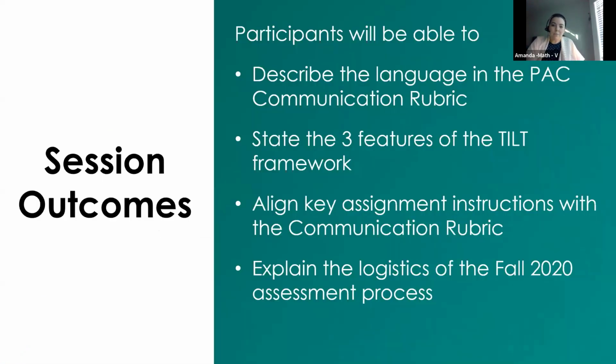So, our session outcomes today. After you're done with the pre-norming session, you should feel confident in your ability to describe the language in the communication rubric, state the 3 features of the TILT framework, align key assignment instructions with the communication rubric, and explain the logistics of the fall assessment process.